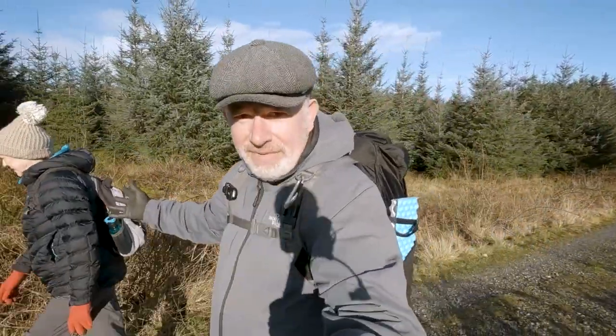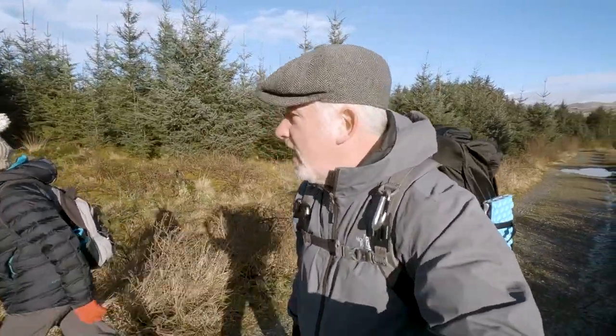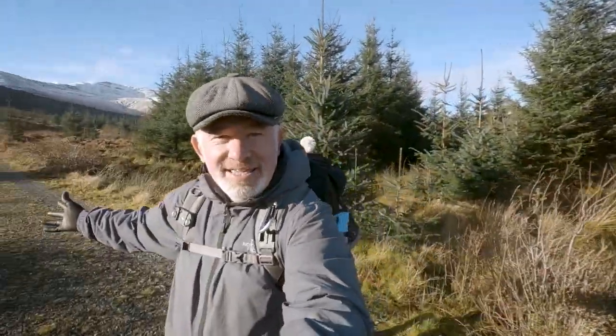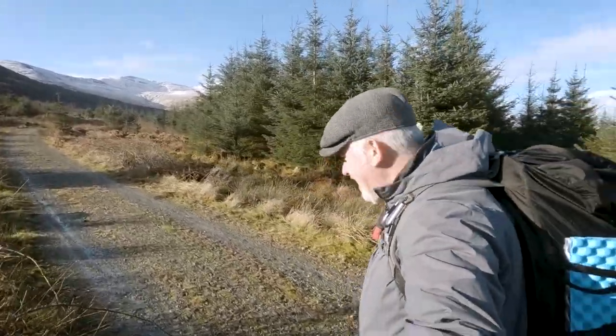I've caught up with Sheila, and we are out for that woodland walk that I promised you. We are here on the trail again, me and Sheila, really enjoying it. Look at the views up there. The mountains have got the snow on. Absolutely glorious on our last day here in Mull. I hope you're enjoying the scenery.